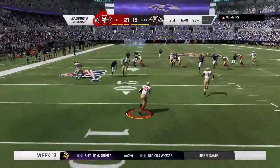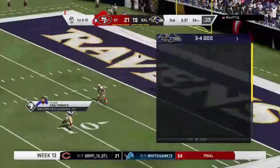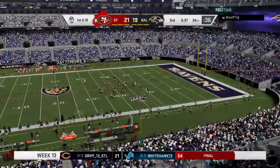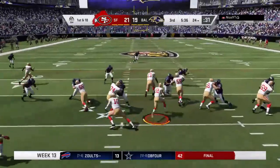This will be taken in at the 1. And a pretty good return here. He'll be stopped just shy of the 25 at the 24-yard line. The 49er offense set to get this drive underway. And for them, a touchdown their last go-around. Obviously, they'll be hoping to do that again.